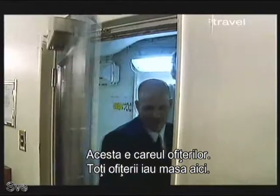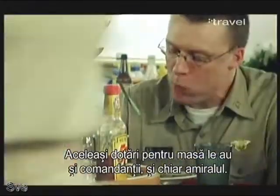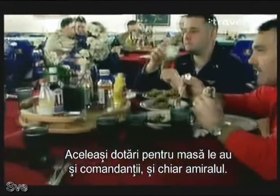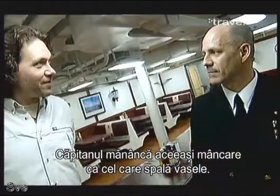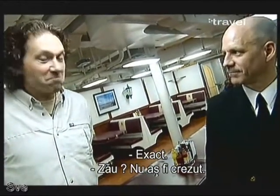This is wardroom 3. And as we come in here, this is where all the officers eat. And also the same food items that you'll find here, you'll find on the mess decks, the CO's mess, and also the mess. So the captain of the ship is eating the same food the dishwasher is? That's correct. Really? Yes, sir.